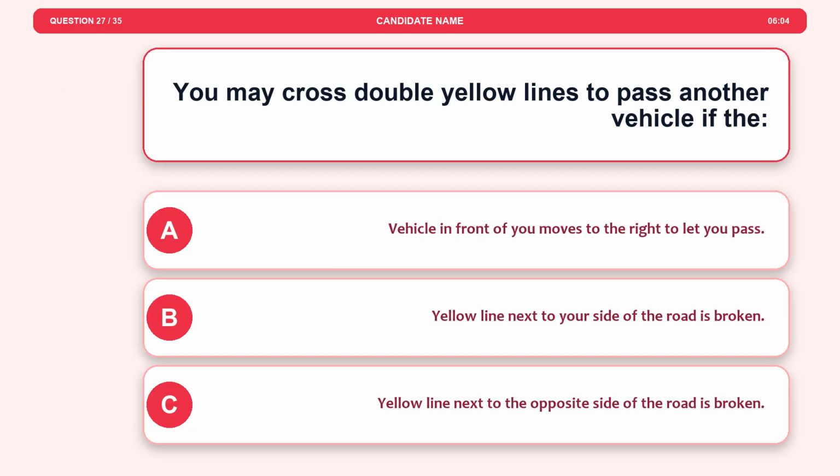Question 27. You may cross double yellow lines to pass another vehicle if the: option A, vehicle in front of you moves to the right to let you pass. Option B, yellow line next to your side of the road is broken. Option C, yellow line next to the opposite side of the road is broken.